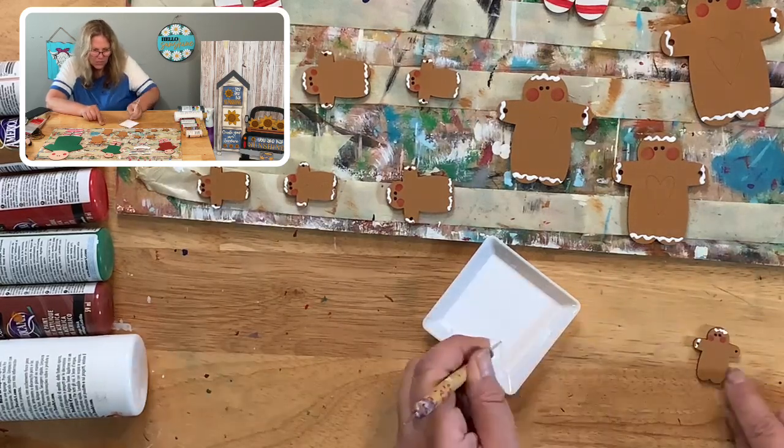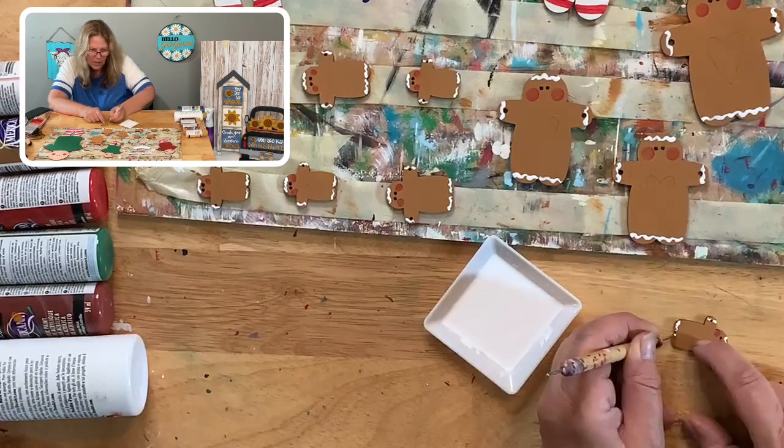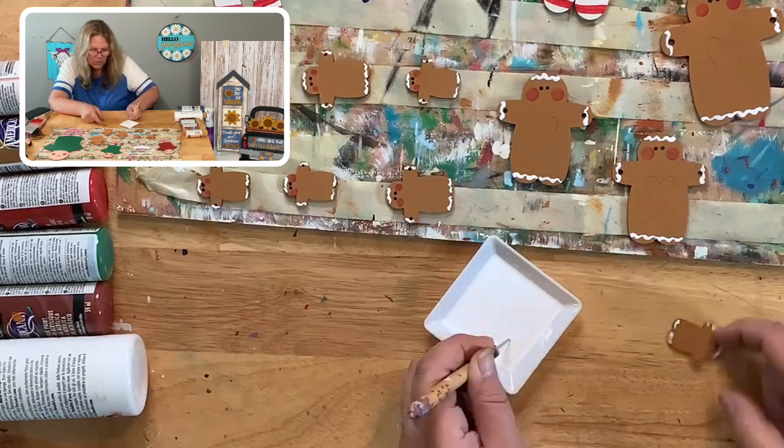Okay, we're almost done with this. I do want to dry them before I attempt to do the mouths because I will get it all.